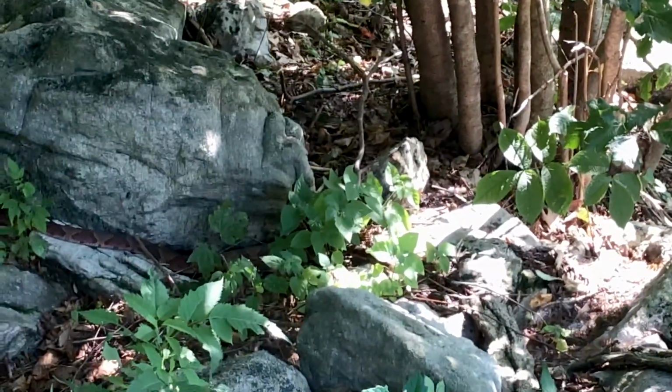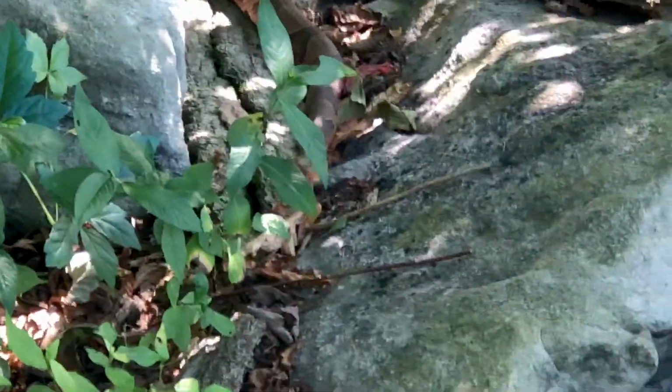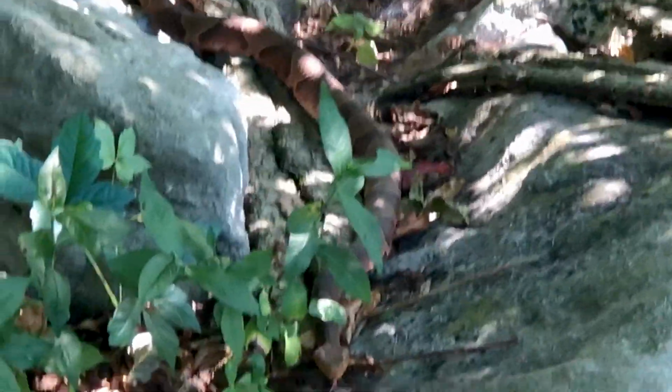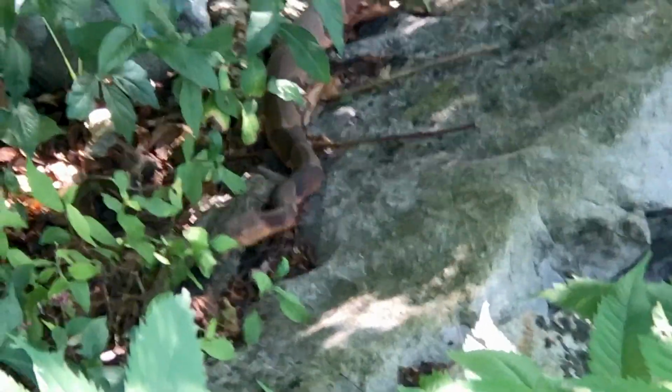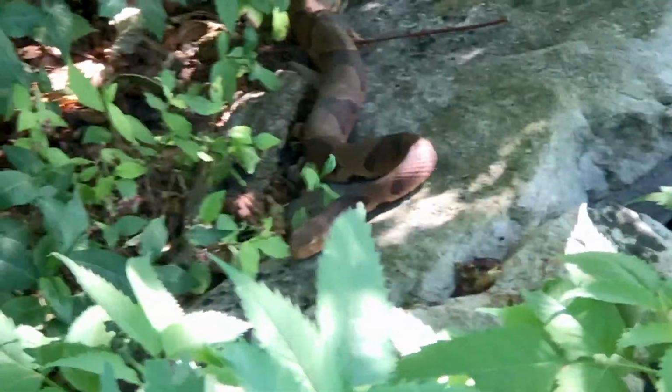There's our copperhead we were looking for. Right down in here. And we'll probably get a close-up picture. I am not getting a close-up picture. Yeah, pretty sure. Okay. Nice. Hey buddy, look back this way. Yep, definitely a copperhead. Remind me, poison snakes have the eyes with the slits? I don't remember.